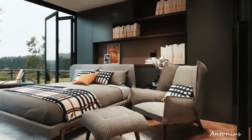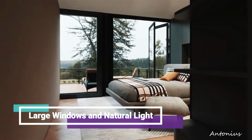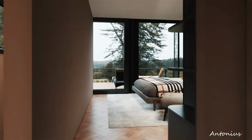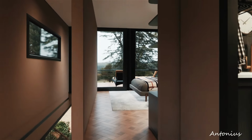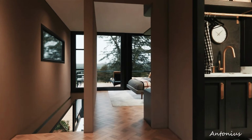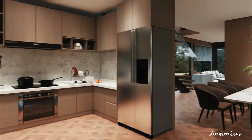Large windows and natural light. Large windows strategically punctuate the container walls, flooding the interiors with an abundance of natural light. The play of light and shadows not only enhances the visual appeal but also accentuates the modern design elements within.